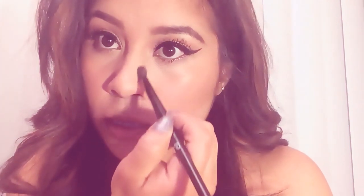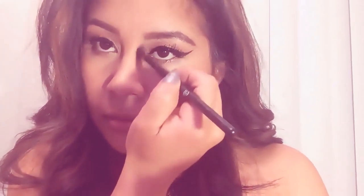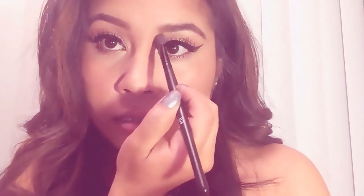Then I'm going to use my blending brush, and I'm going to use the same bronzing powder to contour my nose. So contouring your nose just makes it look thinner, and I just like to show off my nose, because why not?